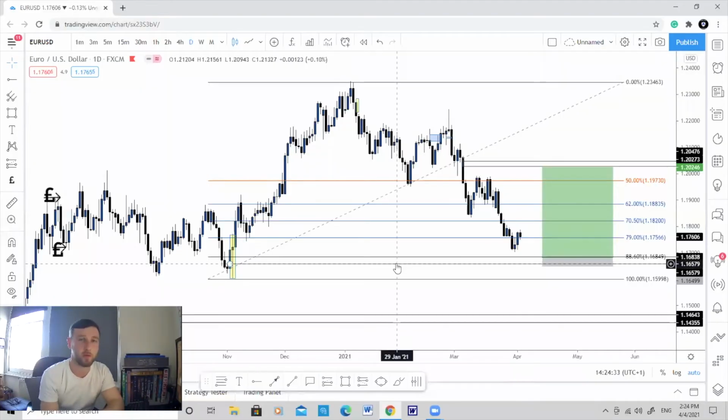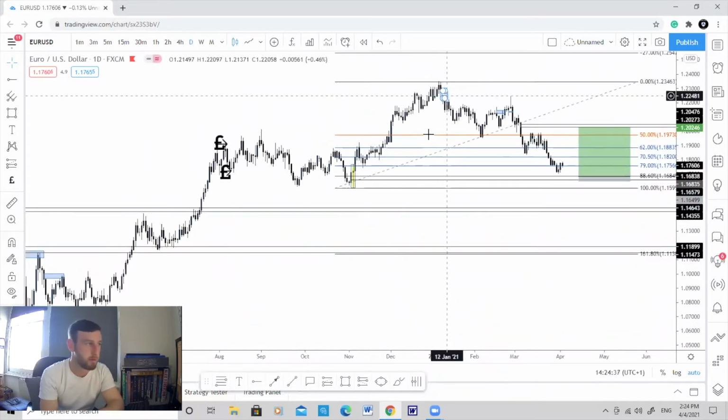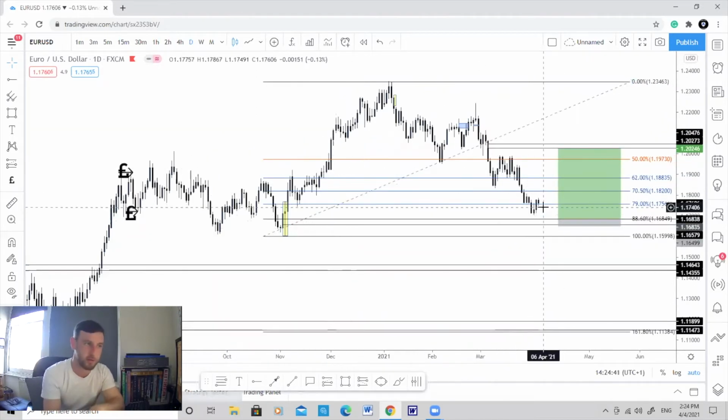Okay, guys, the next one is the Euro USD. So again, if I just quickly show you this daily picture, we are very bullish. We are heading to the upside. If it is going to continue with that structure, it's going to do it from somewhere here.